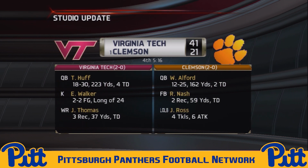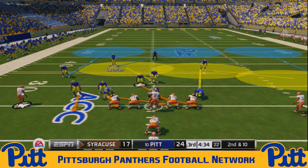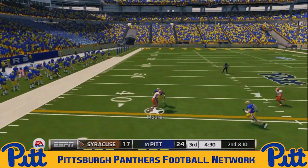As we look around the country, Virginia Tech nearly there. They're 41-21 over Clemson. 5 minutes to play. Huge game for Travis Huff, the senior quarterback. 4 touchdowns for the Hokies as they look to pull off a stunning upset of the number 1 Clemson Tigers.